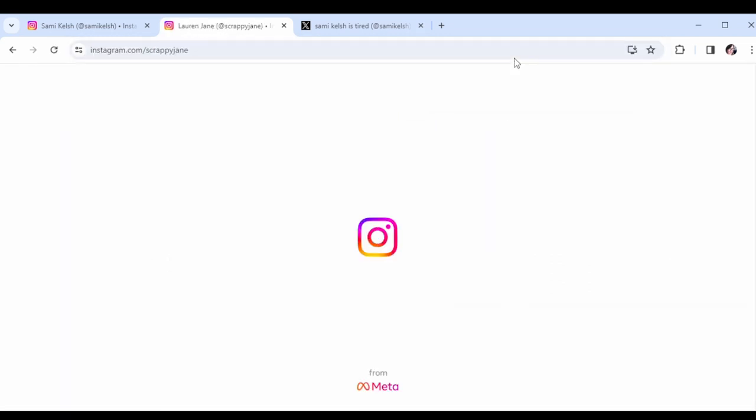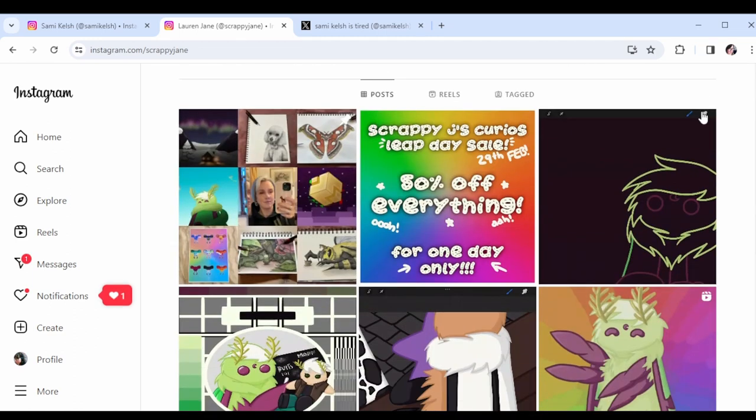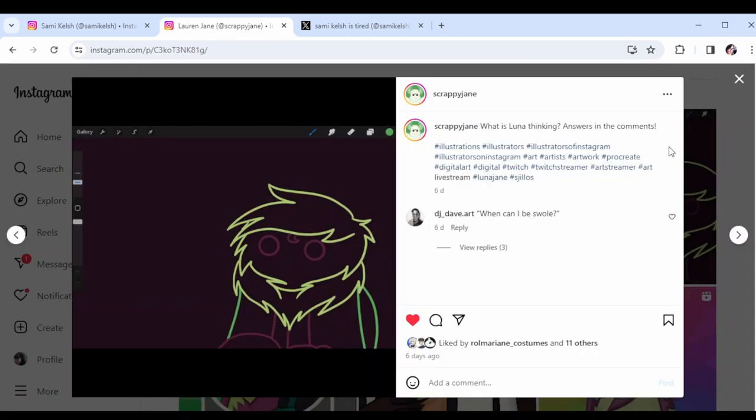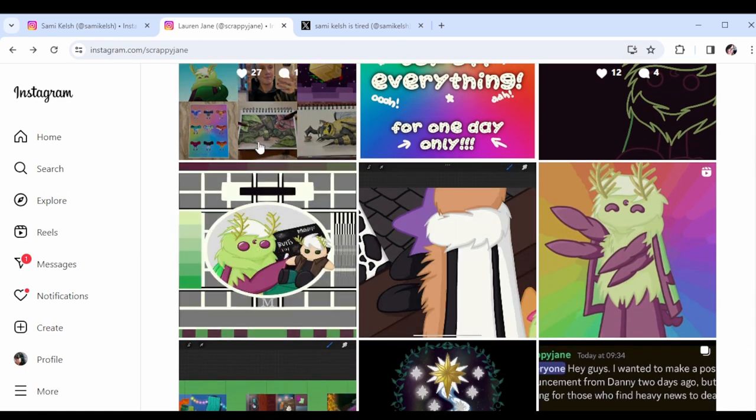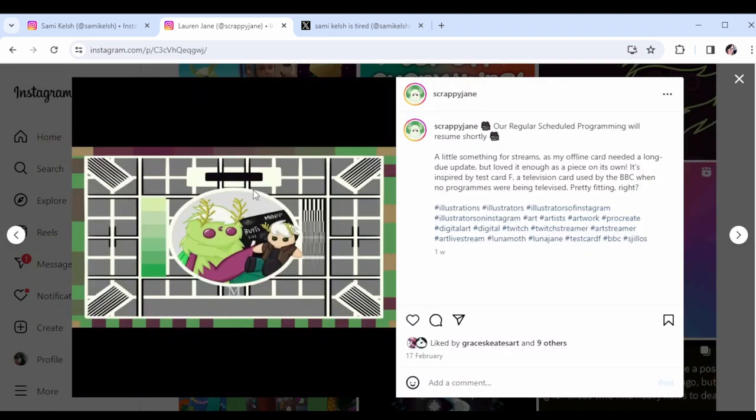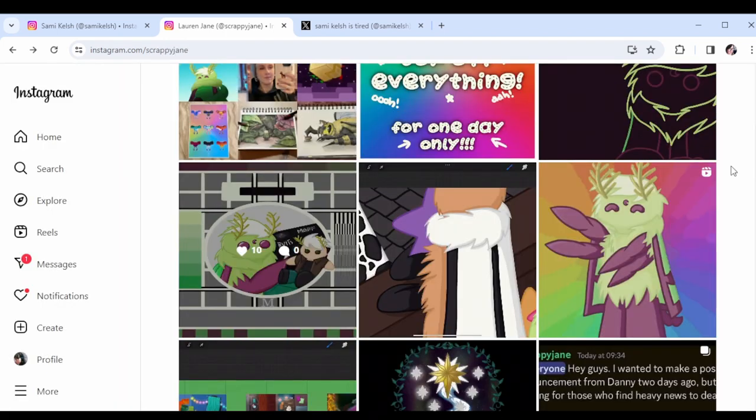But this is the wonderful Scrappy Jane. First of all, I need to shout out the expression on Luna the Moth here because it is so very relatable to me. That is a mood. I don't know how to word that mood, but that is such a mood to me, and I love this little artwork. I think she's so stinking cute. Luna the Moth is a friend of Scrappy's. Look at this little test card that's so stinking cute. Does that say butts? That says butts. I love it so much. That is absolutely adorable.